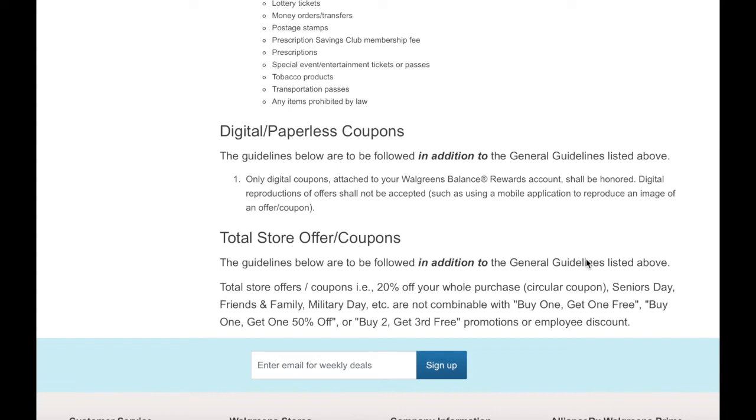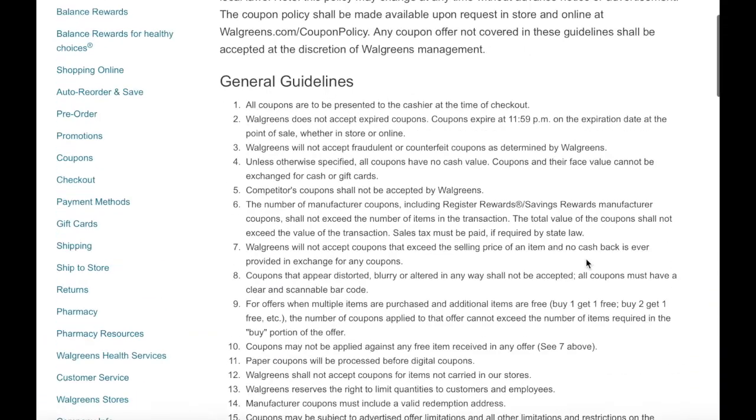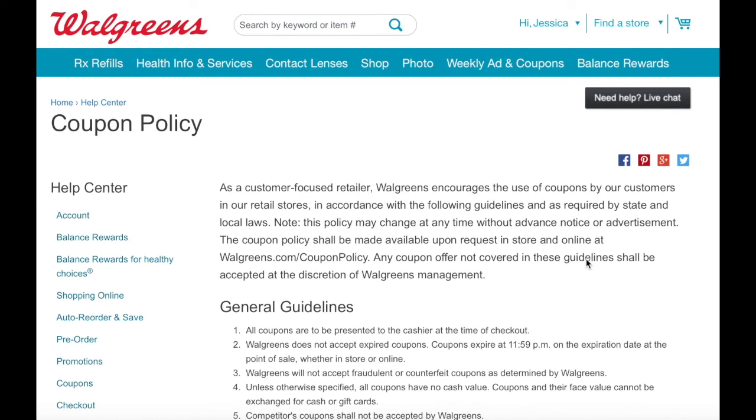Total store offers, coupons, etc. 20% off your whole purchase, Seniors Day, Friends and Family Day are not combinable with the buy one, get one free, buy one, get one 50%, or buy two, get the third free promotions or any employee discount. So that is the Walgreens coupon policy as of the 12th of August. As I said, it can change at any time, and limits and stuff are up to the discretion of the store is what you need to know.